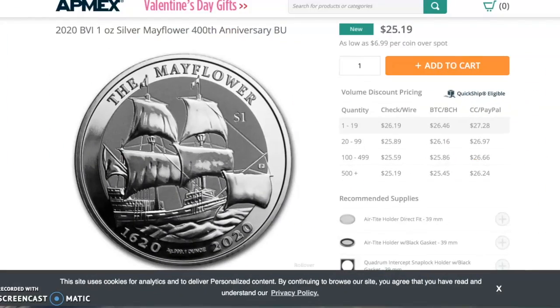Hey guys, Louie here, and I'm going to finish up that sequence of Apmex inventory listings and what the winners and losers were in my portfolio over the last 6 years. But when I logged on early this morning, I saw a new coin. So here we are, going on with the ship theme.